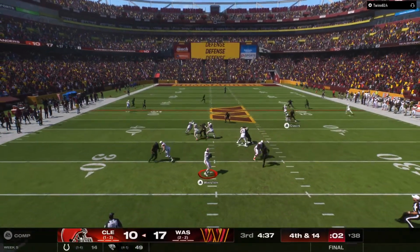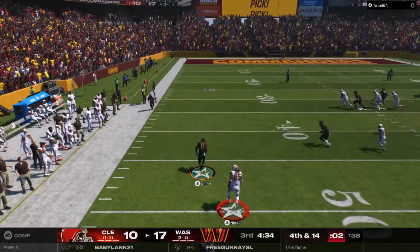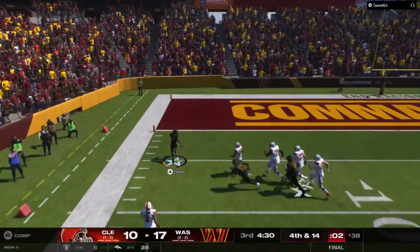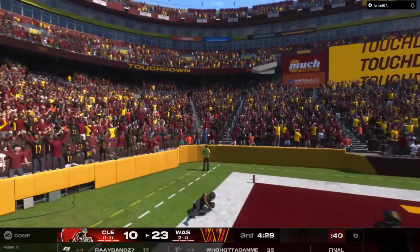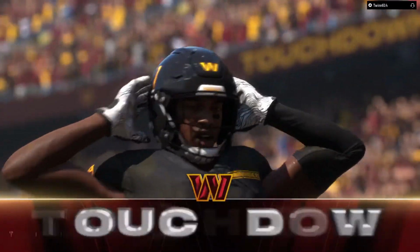Now Winston on 4th down. Oh, the turnover fest continues. Here's another interception. Jeremy Chin picks it off, and he will bring this one back. An interception return for a Commanders touchdown.